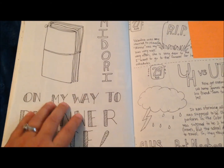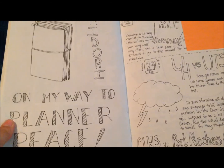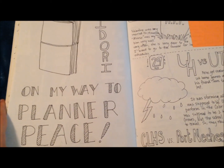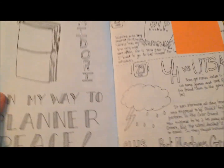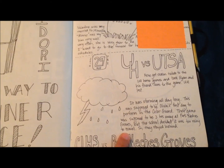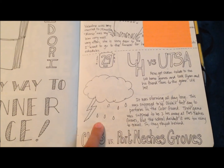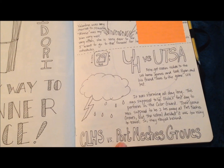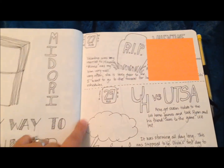I wanted to draw a picture of my Midori because it's become my favorite planner. So far I've felt like I have achieved planner peace with the Midori. Hopefully that'll last. This is a U of H game, and my daughter had a Clear Lake game, a football game. And so my relative passed away.